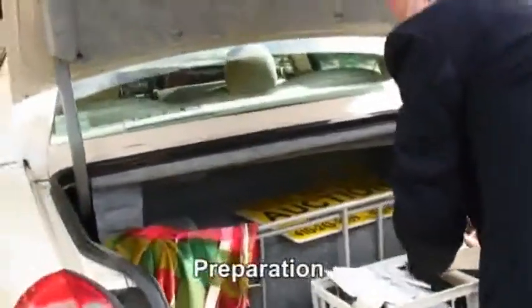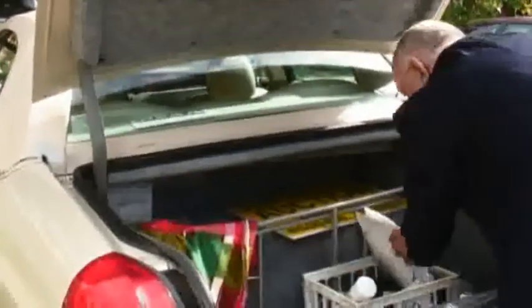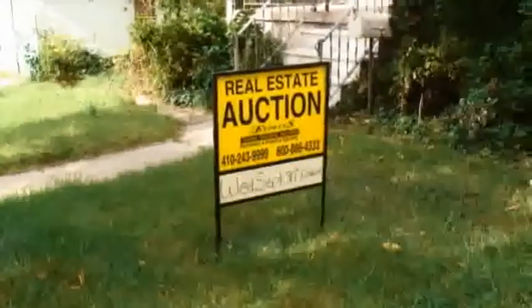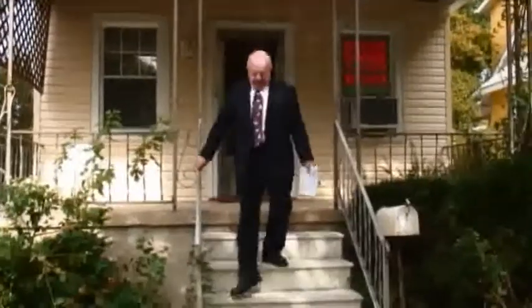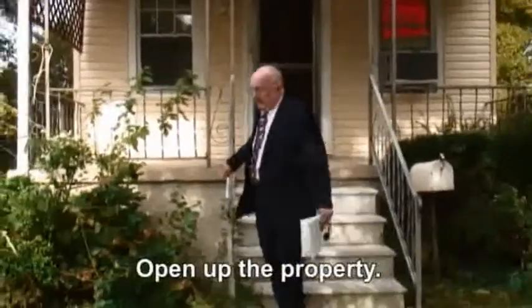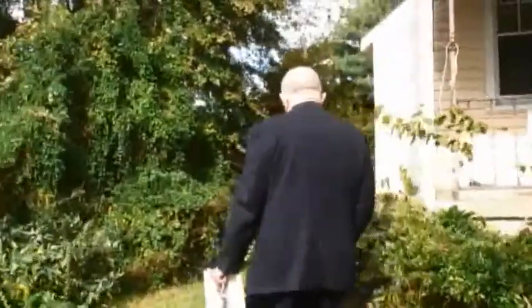Here's Uncle Andy on sale day getting prepared for the auction. He has all the files that he needs for this particular day and any backups that he may need. A sign for the property. Uncle Andy comes out of the property, getting ready to do a perimeter walk to make sure that the property is safe and to note anything that may have been upgraded or changed since he first listed the property for the auction sale itself.